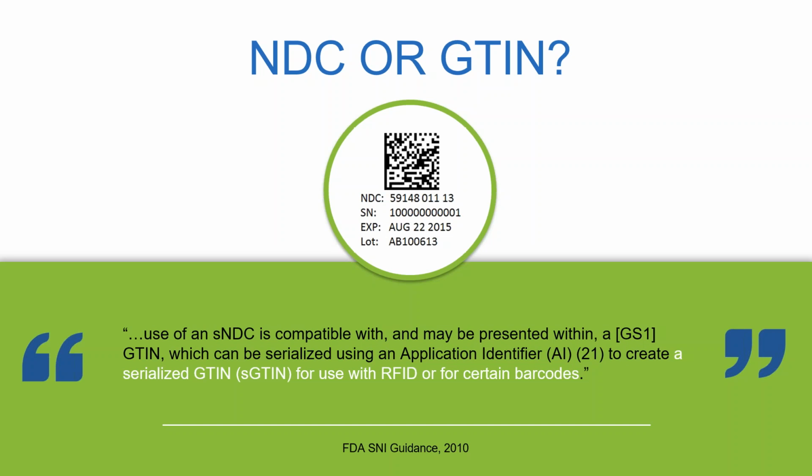Here is the part of the SNI guidance that makes it clear how GS1 barcode and RFID standards may be applied to encode an SNI. It says, the use of an SNDC is compatible with and may be presented within a GS1 GTIN, which can be serialized using an application identifier 21 to create a serialized GTIN or SGTIN for use with RFID or for certain barcodes. Notice that this only affects how the SNI is encoded within the RFID or barcode data carriers. Of course, the DSCSA itself eliminates the use of RFID in favor of a data matrix barcode, but this guidance does not say that the human readable SNI can be depicted as a GTIN and serial number.